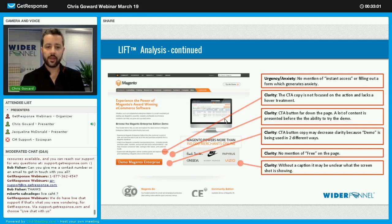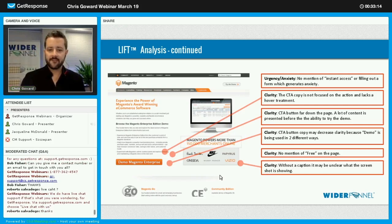And then here on the right, we've got an image, but there's no caption. Now, captions under images are powerful. That's one of the most read portions of any page, a caption under an image. And so they're missing that, what I call an action caption.